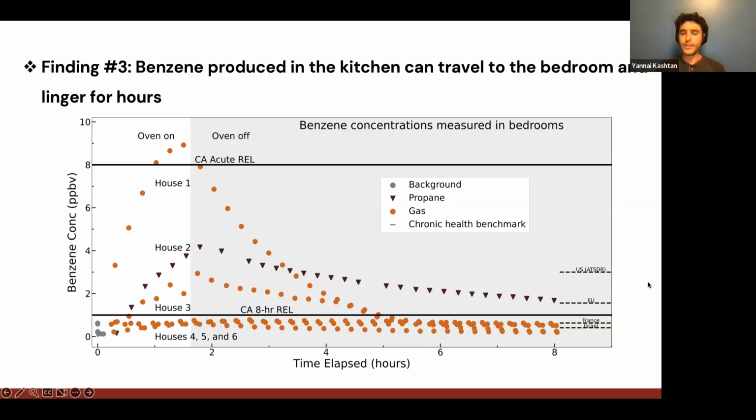We also have, for comparison, I want to draw your eye to the lower right-hand corner where we're comparing these concentrations against different countries' standards. These are chronic benchmarks, but certainly if you're having the same cooking pattern day after day, then what we're measuring from a single measurement could certainly become a chronic value. And so that's why we're making that comparison. And as you can see, we're exceeding these thresholds in many cases.